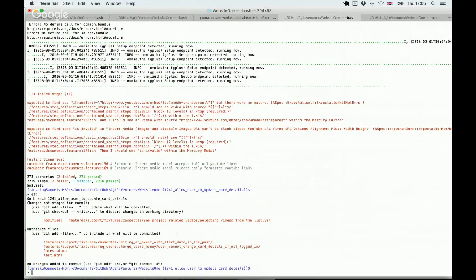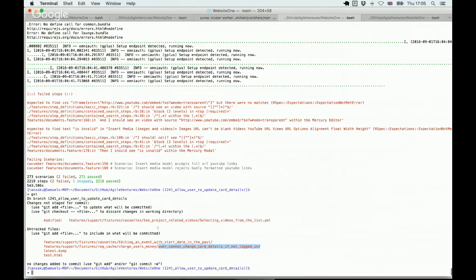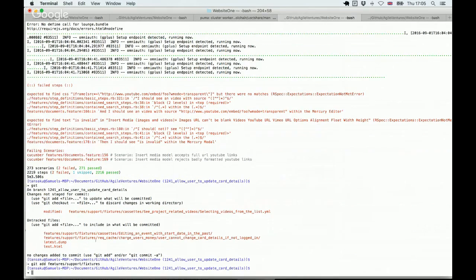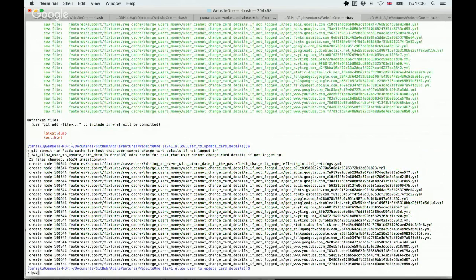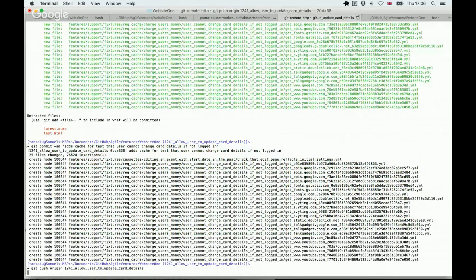I do get a few additional: two modified cassettes and an untracked cassette. I think that's because we've got a new test in there. git add, git status, git commit -am, adds cassette for test that user cannot change card details if not logged in. Having done that, I'm tempted to then do git push origin for one. So I've checked in those ones.